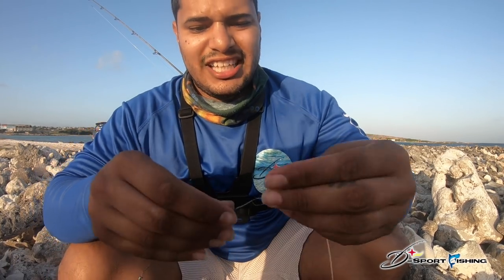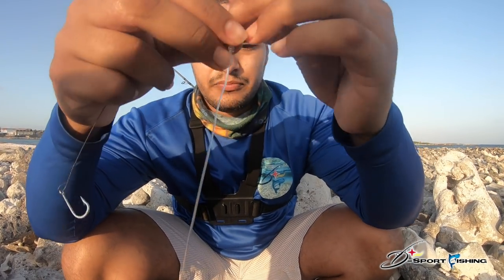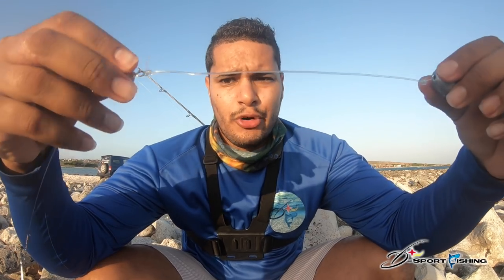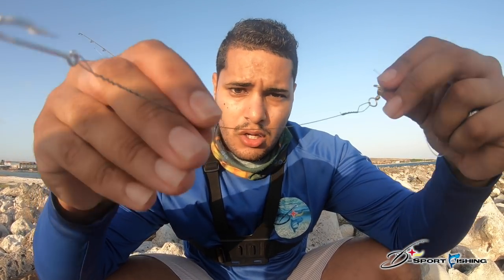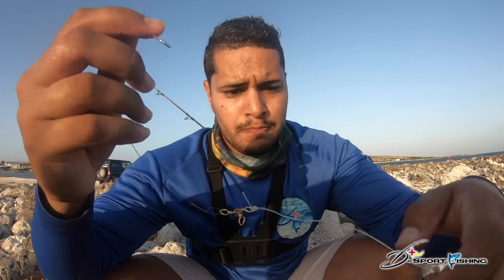You can see this is the setup, very simple. Weight, mono, swivel, rig it up, wire, and small hook.